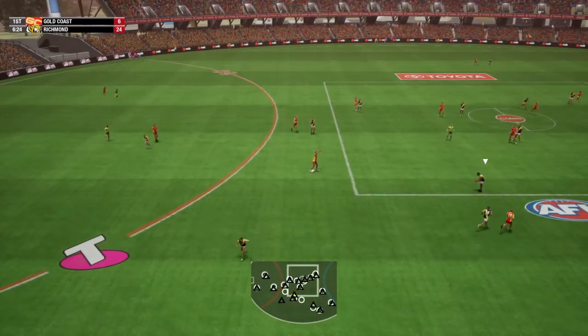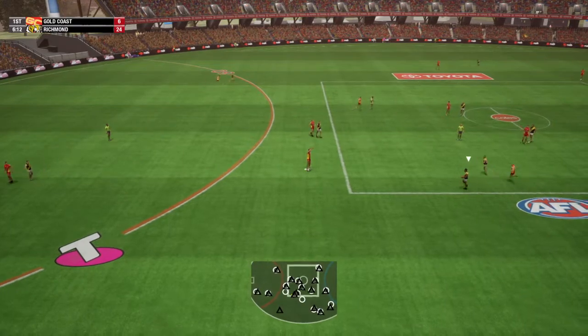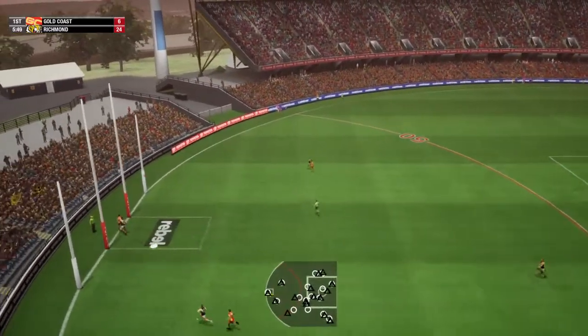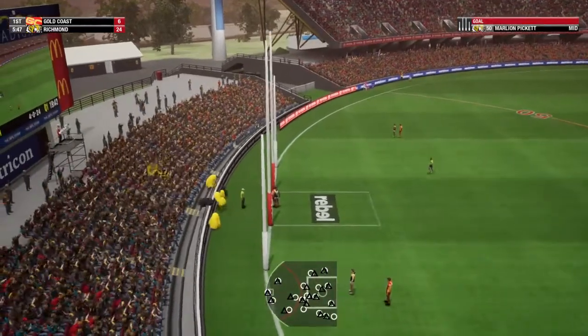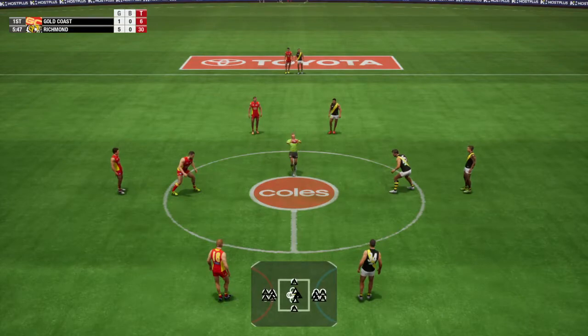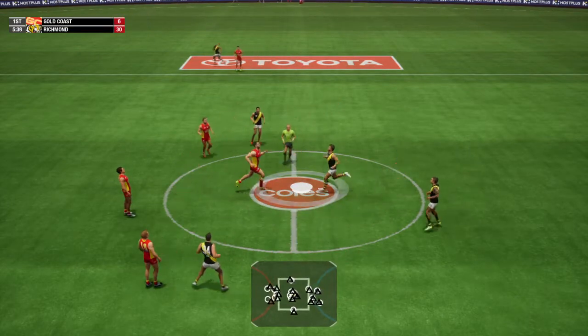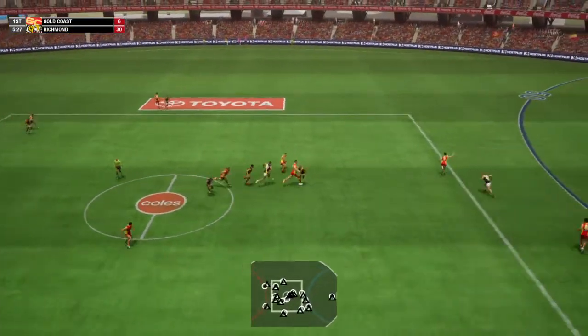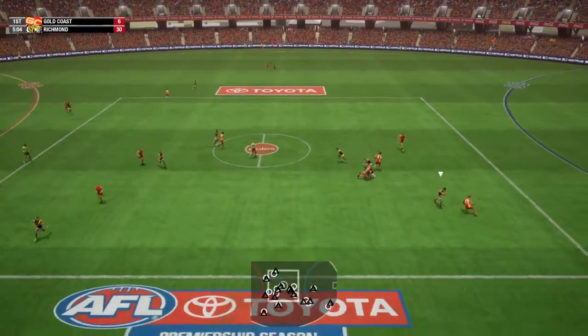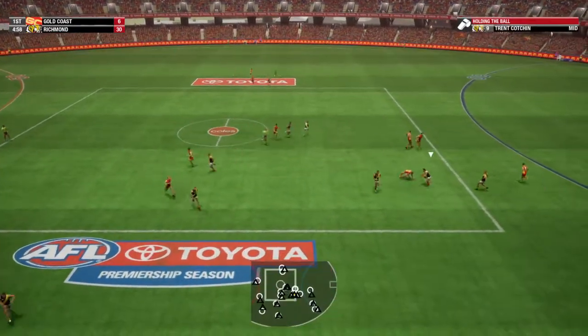Pickett right on the edge of his range. He's able to ride it home from a long way. He celebrates hard. Back with another set of bounce. Wins the ruck duel. He gets his hands on the footy. Spinning past his opponent was Nankervis. Cochin hit the man hard. Cochin didn't see what was coming.